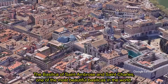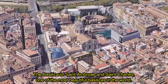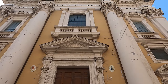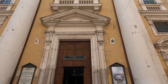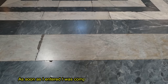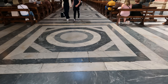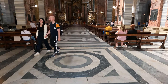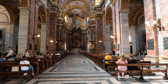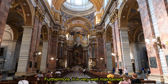The Basilica of St. Ambrose and St. Charles, one of the most beautiful basilicas in the world. As soon as I entered, I was completely surrendered to its beauty. Furthermore, it is very well maintained.